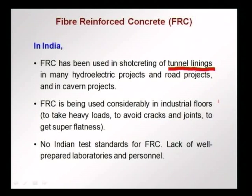Fiber reinforced concrete is being used considerably in industrial flooring, where we have to take heavy loads, avoid cracks and a lot of joints, and also in cases where we want something called super flatness, that is very flat floors in precise applications in some industries where we need floors with very good flatness and you cannot have bumpiness or joints coming in.